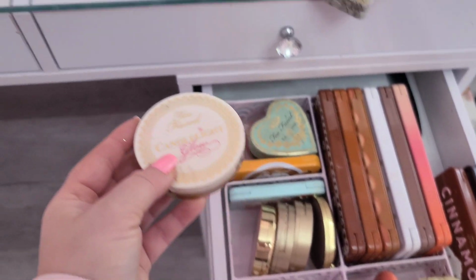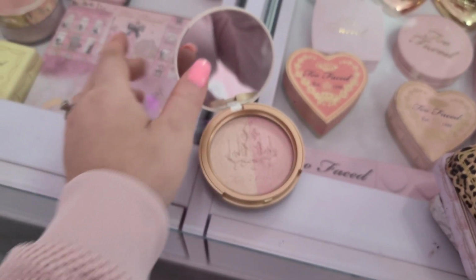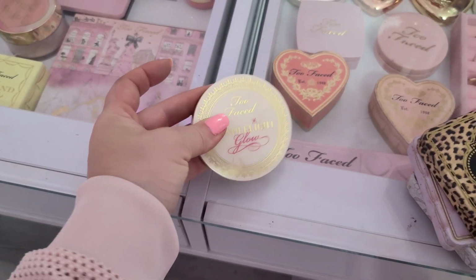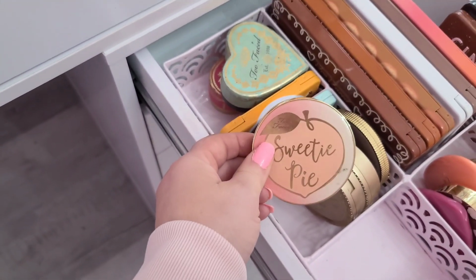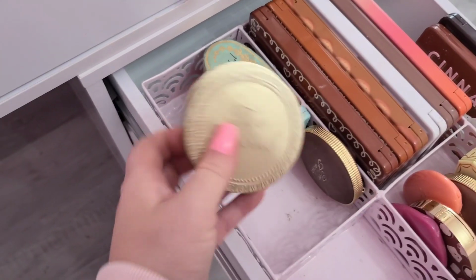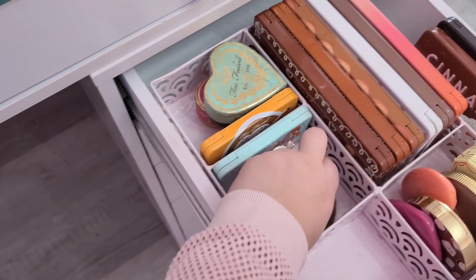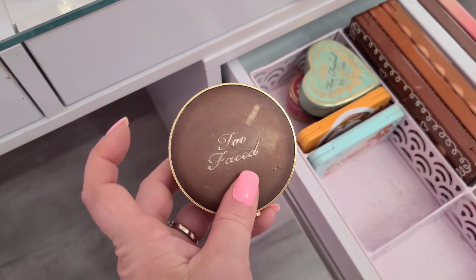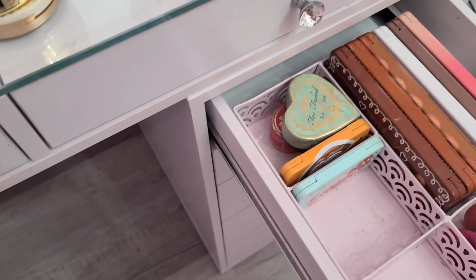This is such a gorgeous highlighter. A lot of you guys probably remember this one. I wish they would reformulate this and bring this back. I don't think they sell these anymore, but I used to love this. And then we've got the Sweetie Pie bronzer, which smells so good. Some of the old Too Faced bronzers. Too Faced Chocolate Soleil, one of my all-time favorites. They're actually repackaging this this spring, and it's going to be pink, so I'm really excited for that.